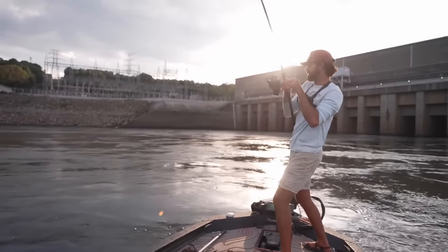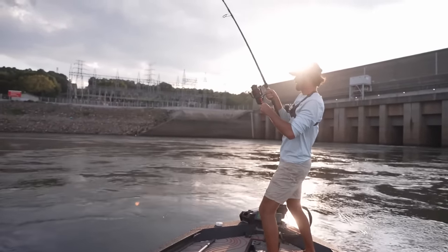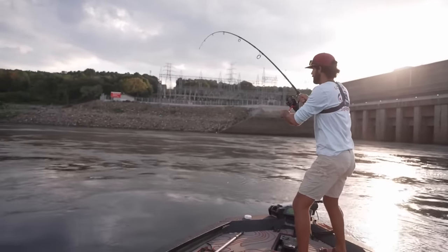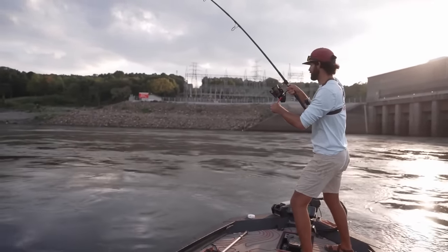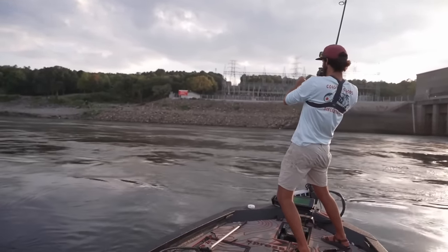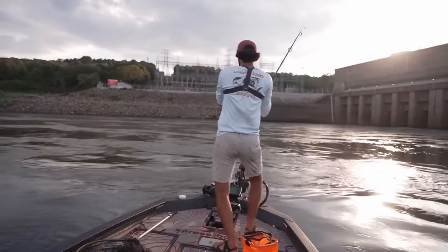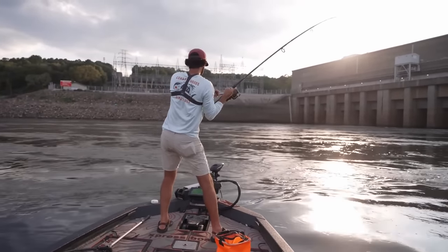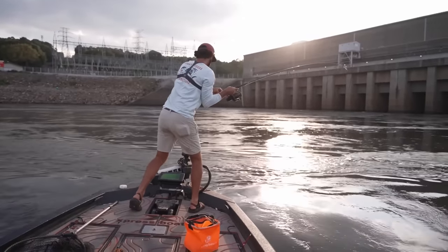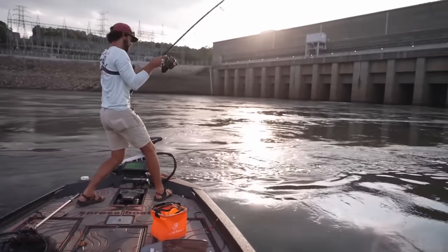Yeah, there's some density. There's some weight behind this guy. He's swimming up. Look at that. Oh, baby. Stay on there. Don't bust me. Look at this thing. He's going upstream. Stay on my trolling mode, big guy. This might be a 20.